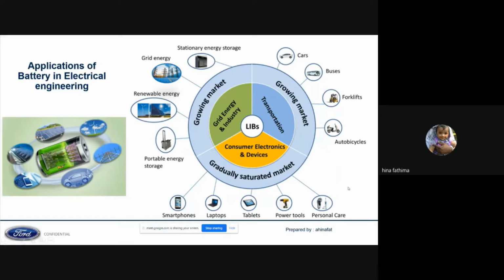So earlier we had smartphones, laptops, tablets as the gadgets that we regularly use in day-to-day life, and that is almost a saturated market, because we have reduced computers to the shortest form, even a smartwatch is a small computer on your hand. Whereas when you see renewable energy, the grid, the stationary energy storage, which will come into play more in the future electricity grids, it's a growing market. Similarly, transportation is also a growing market. And this is the field of electrical engineering that we have.